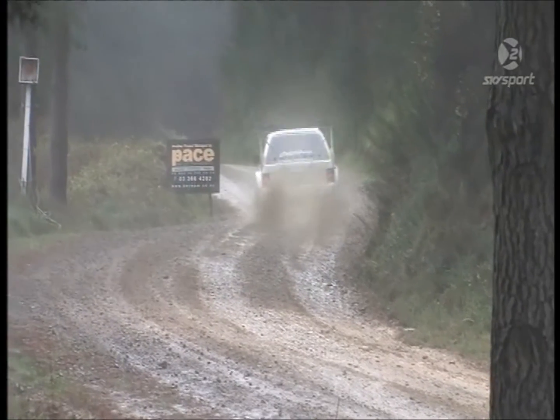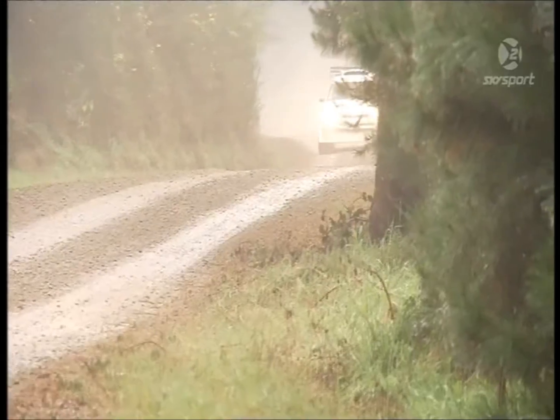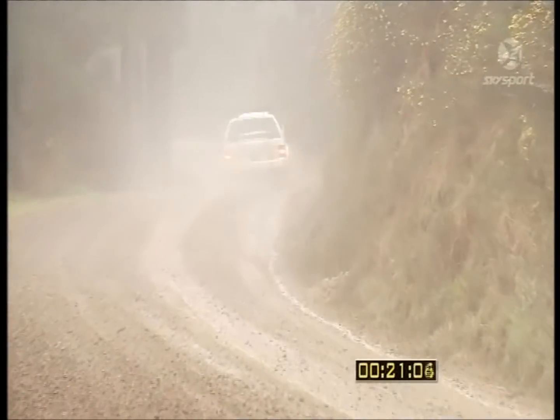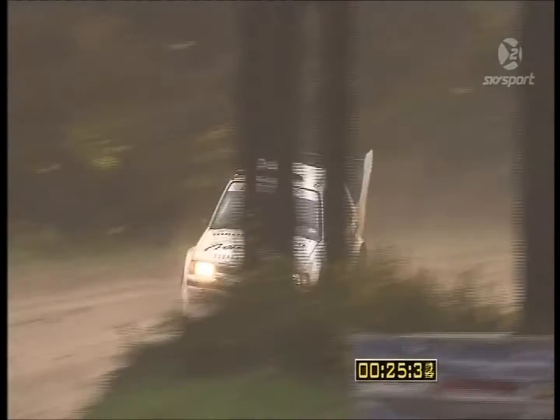Normally a two-wheel drive car won't go through this far into the event, so we'll just have to wait and see what the split time is at the top. Yeah, Trevor's been very consistent leading through the event, and it'd be very hard to get that car to put the power down onto the ground. It's only rear-wheel drive, and it's quite powerful.